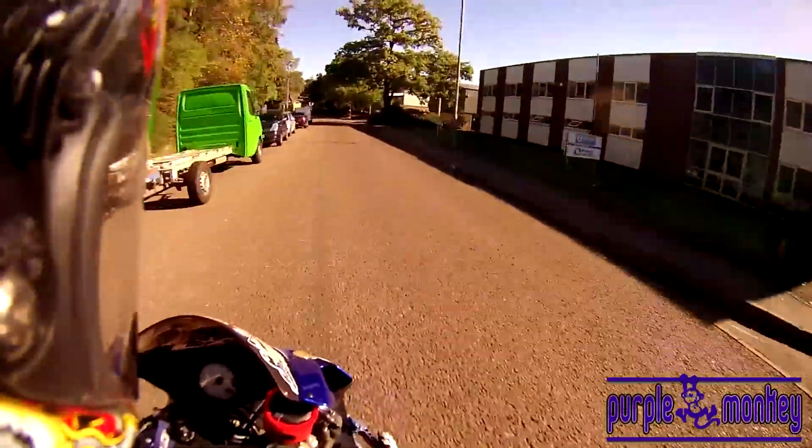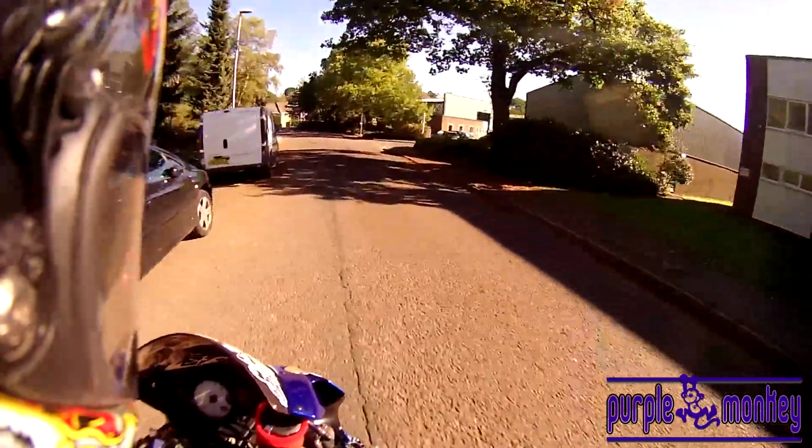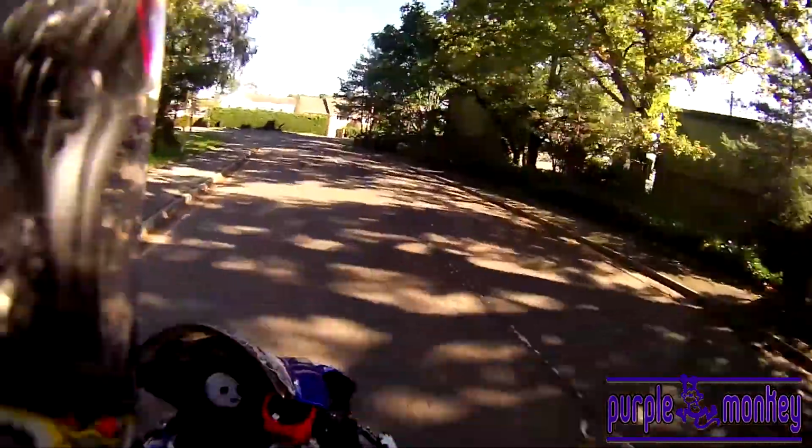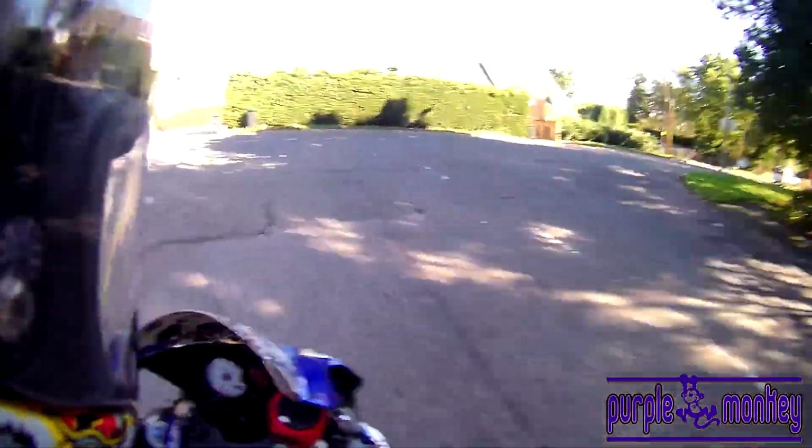To be fair, my bike feels quite more planted along this bit of road. Nice and solid. Tighter even. Tighter steering. Maybe that Suzuki's too loose.